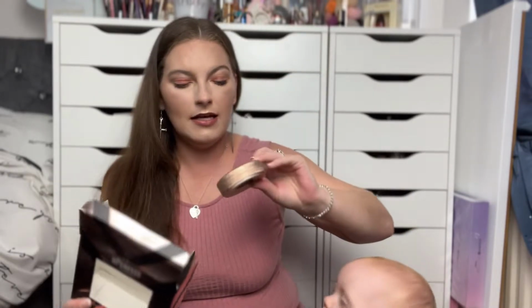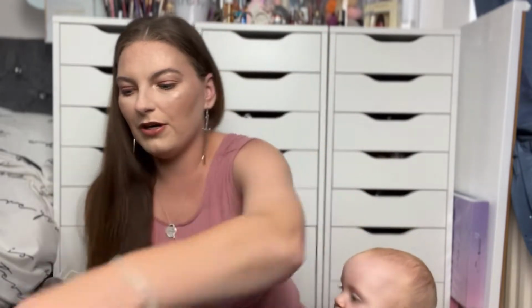I'm not going to swatch it because, like I said, I don't think I'm going to keep this, but yeah, really impressed with that. I don't even know the individual prices for this stuff either, guys. So I don't know whether or not these boxes were worth it.